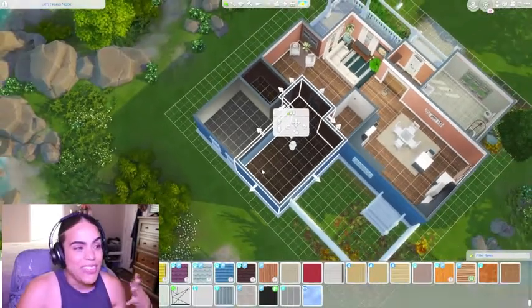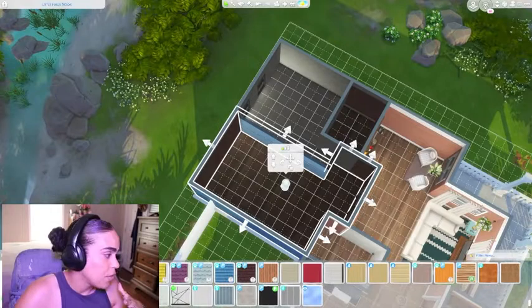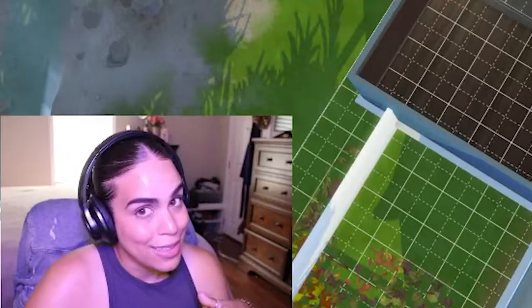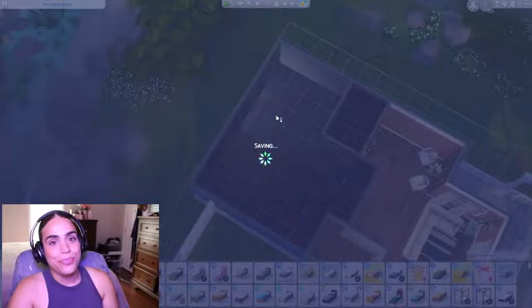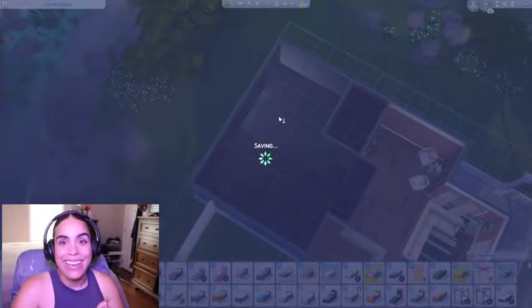I'm really glad that we knocked out the second floor. So this is just the beginning of her wonderful, beautiful bedroom that we are going to do the next time that I play because I've run out of time, which I've explained several times was happening. We're gonna pick up right from this point right now because my game froze.